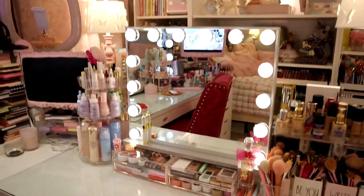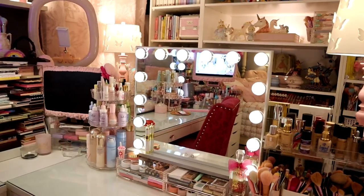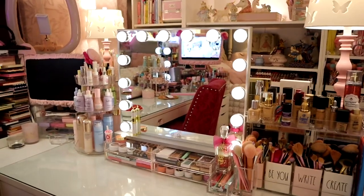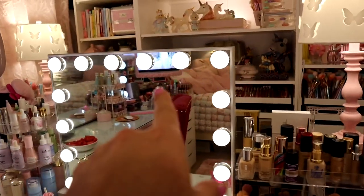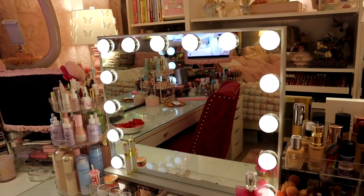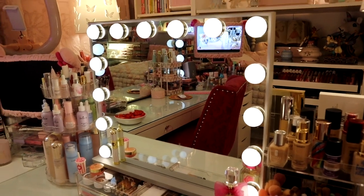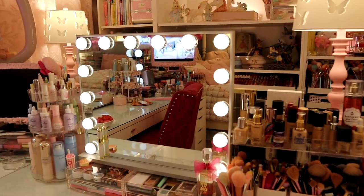So then here I do have this vanity lighted mirror that I purchased on Amazon. I will link it down below. These bulbs are not replaceable, but they last for thousands and thousands of hours. I've had it for a few years and they haven't burned out. So yes, I will link that one down below.